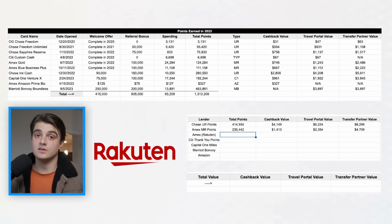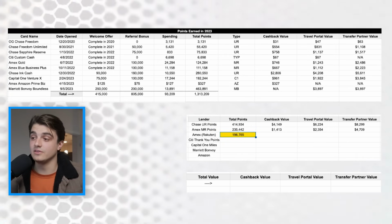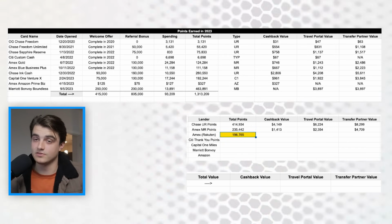Now with Rakuten, again, because of y'all just using my links down below, I don't mention Rakuten very much at all, but y'all just use it. You get a free $30 or whatever it is, and I get a free $30. Like, it just works really well. I was able to accumulate a total of 196,765 points. And that's insane.